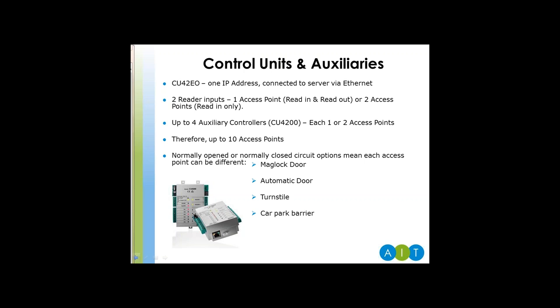So the truth of the matter is, if you have a maglock door, you would have a normally closed circuit so that there's power going to the magnet holding the door closed. When somebody presents a card or token, then it would stop that current going through, so that it would go to open, so the magnet releases and the door will open.